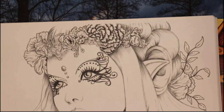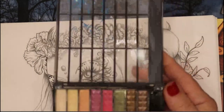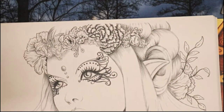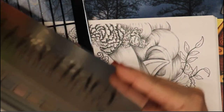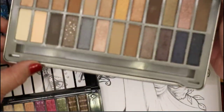So I want to do her eyes in these colors. So the flowers, I have this palette right here. This palette I think I bought at Claire's in the mall. If any of you go to Claire's in the mall. So I'm going to use these to do the flowers, I think. Because this palette has more neutral colors in it. So I may need these for... Who knows? Gonna figure it out.